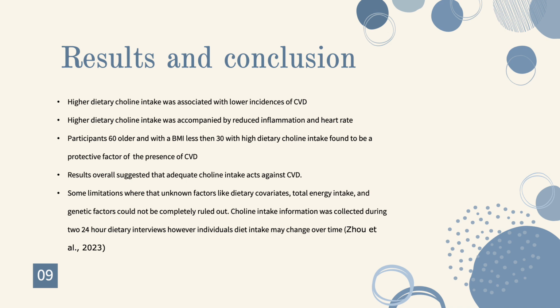Some limitations of their study were that unknown factors like dietary covariates, total energy intake, and genetic factors could not be completely ruled out. And then another limitation they had was that since choline intake information was collected during a 24-hour interview, this led to a limitation due to individuals' diet intake may change over time.